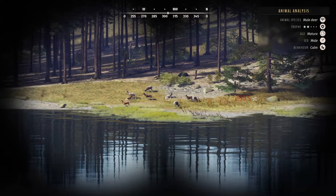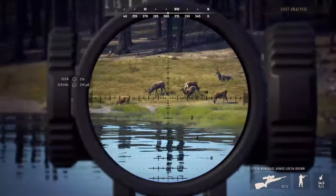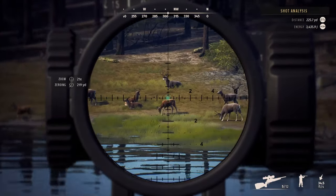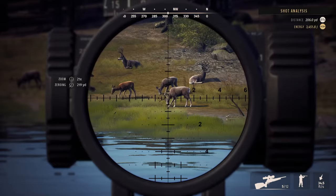And for right now, dude, that's a nice herd to be honest with you. Glad I got this scope, man. If y'all don't use this scope, I recommend it. Look how much you can zoom in. Yeah, see, look at that. My last mule deer video, I thought that was normal. I really did. But I was very wrong.